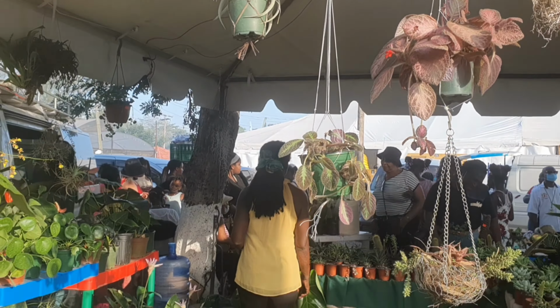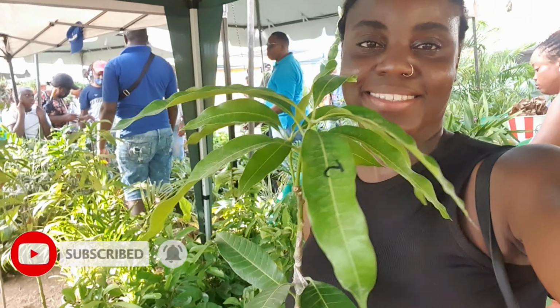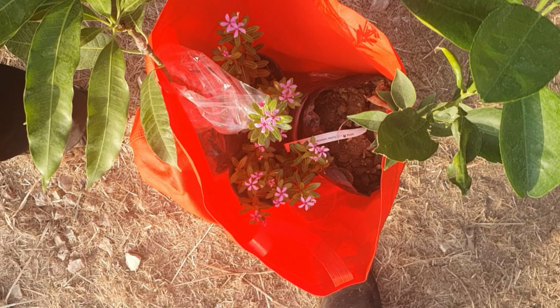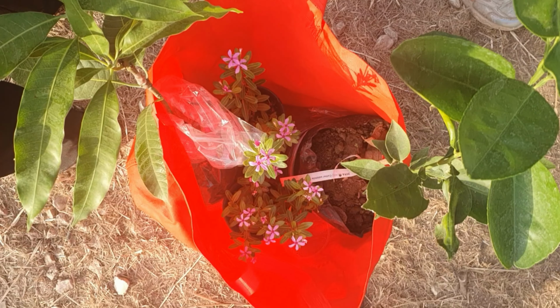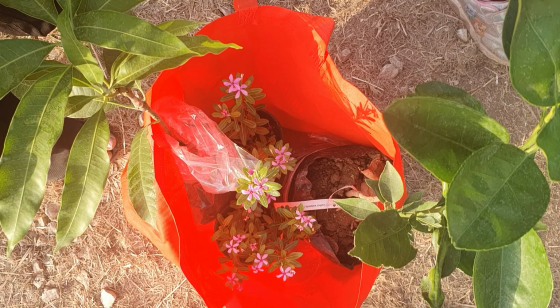But anyway, my goal was only one thing. Finally got my Julie tree. So yes, my goal was to get some fruit trees, and this is my orange tree and my Julie tree, plus I got 2 little small plants for my garden that I'm working on right now.